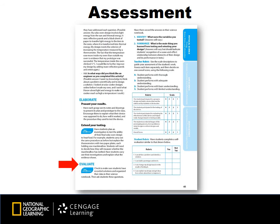Each lesson in the teacher's guide includes an Evaluate section that includes questions, and students then record their observations and answer these questions within their student notebooks. The Evaluate section also reviews the wrap-it-up questions for core ideas as well as provides rubrics for assessing student performance where performance expectations of the Next Generation Science Standards are addressed.